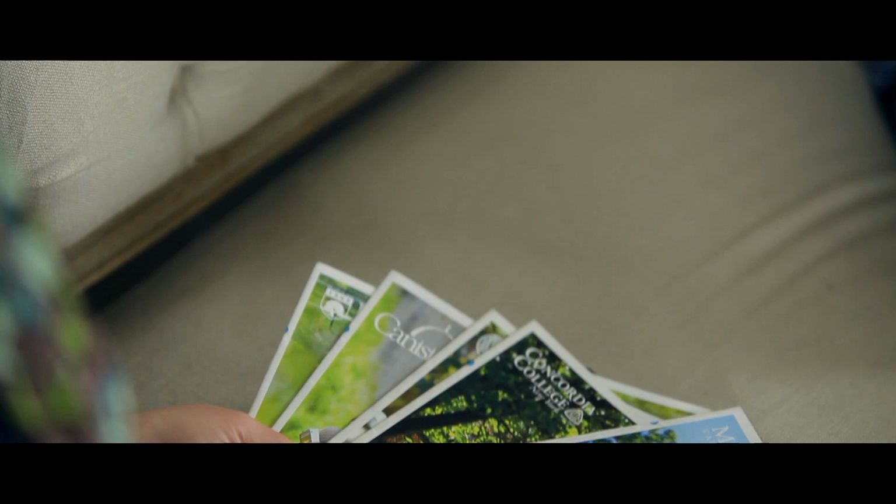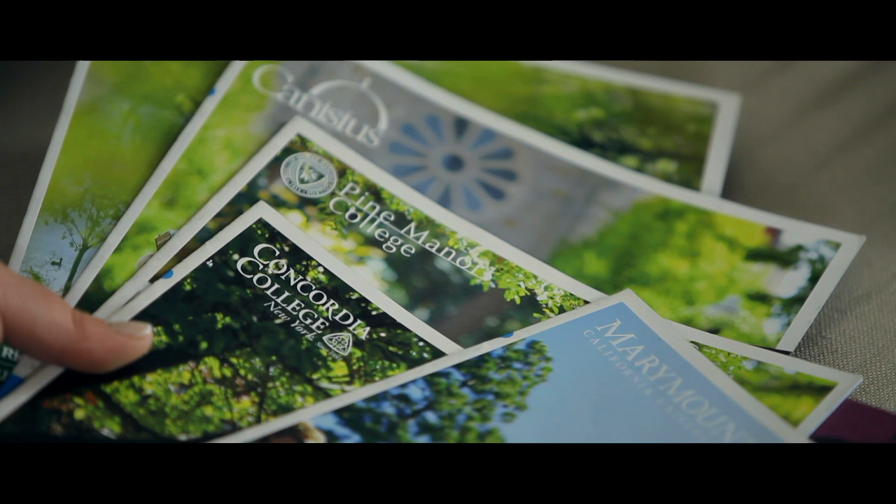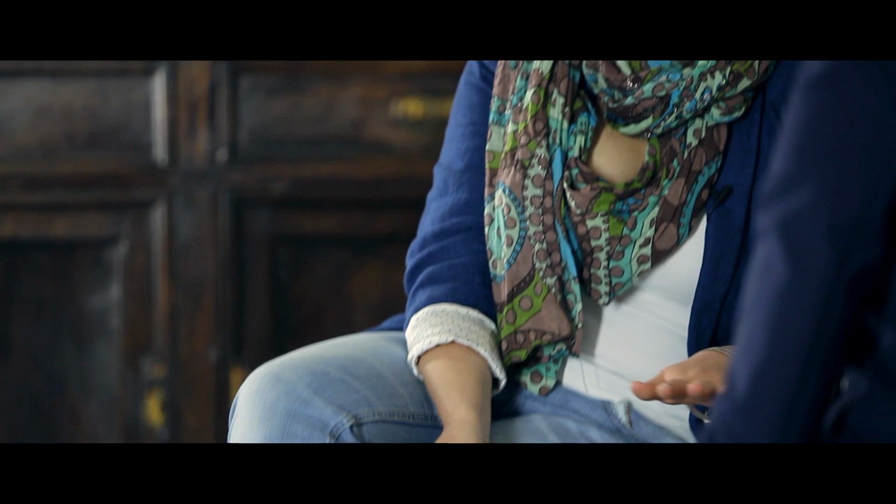So now we have 5 universities around the US. This is Rider University in New Jersey, this is Canisius in New York State, we also have Pine Manor in Boston, Concordia College in New York, and one more university in Los Angeles, called Marymount University. Once the student enters this university, they start their pathway.